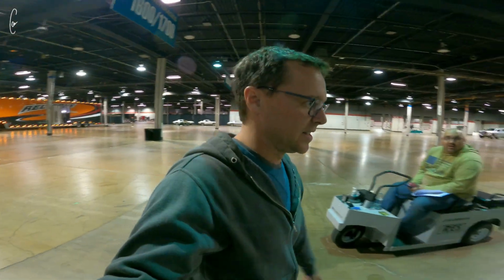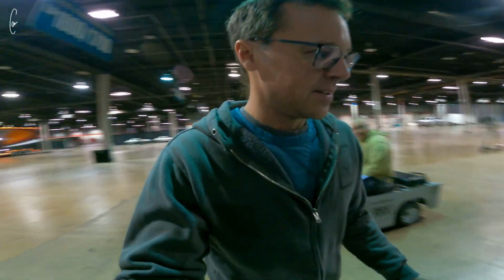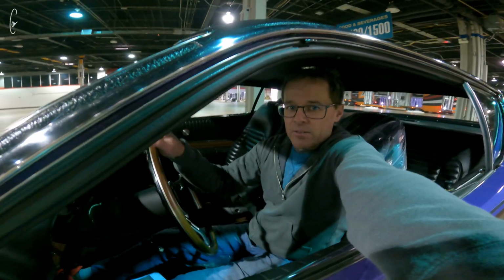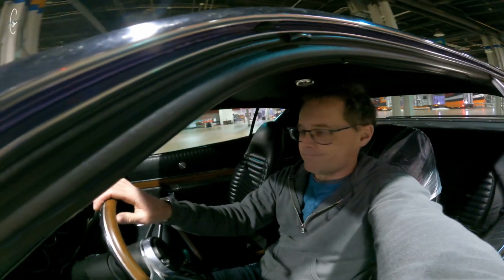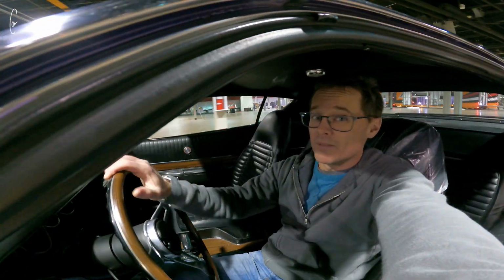'71 Plum Crazy. Oh, HEMI car too. Sick. It's not every day you get to drive a 71 HEMI Charger. Today, I might drive more than one.